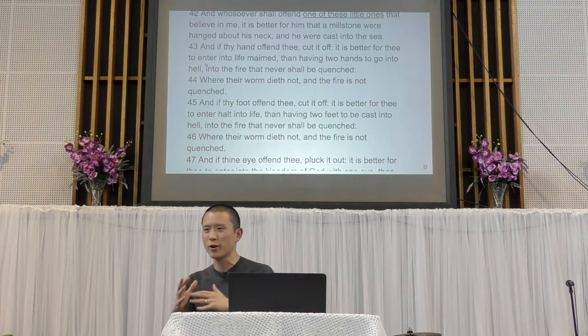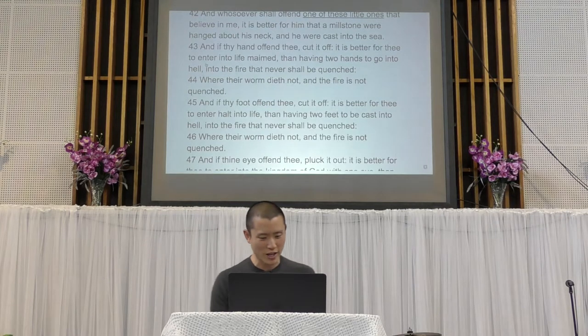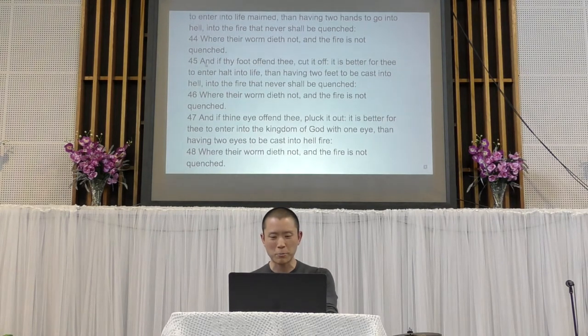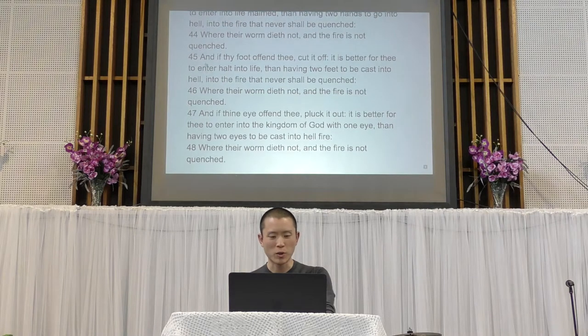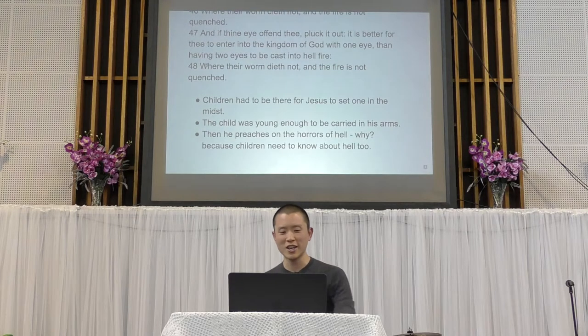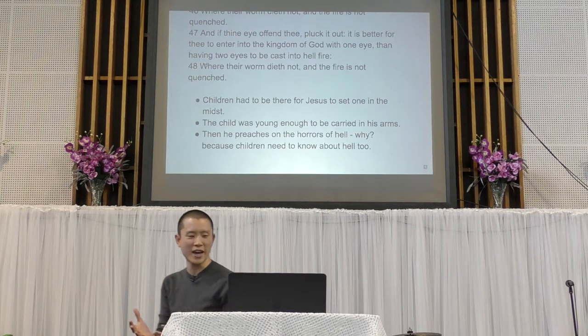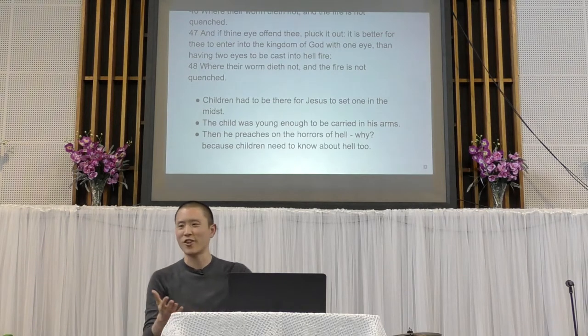I mean, he's preaching quite graphically here, isn't he? He's talking about cutting off hands, cutting off feet. "And if thine eye offend thee, pluck it out. It is better for thee to enter into the kingdom of God with one eye than having two eyes to be cast into hellfire, where their worm dieth not and the fire is not quenched." So you see here, the children were there, the children were young enough to be carried up, and then he preaches on the horrors of hell.